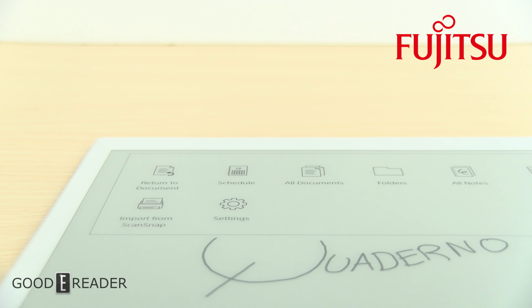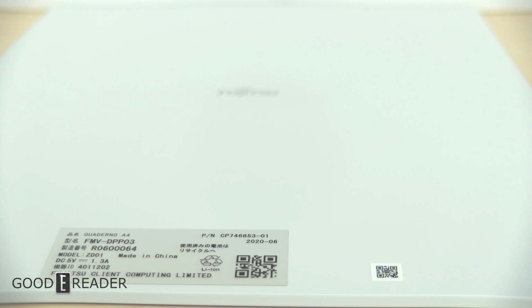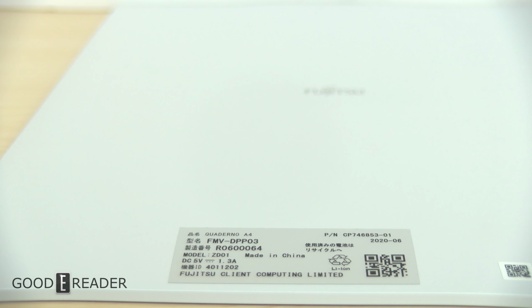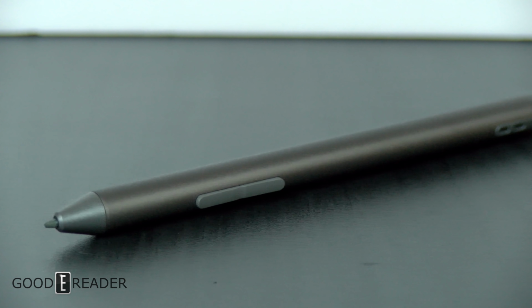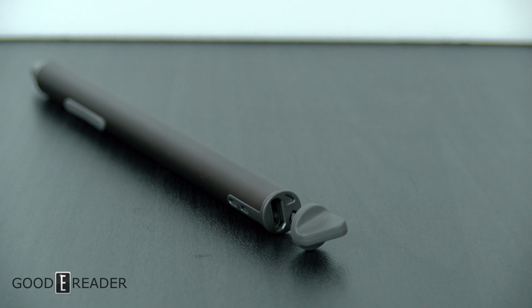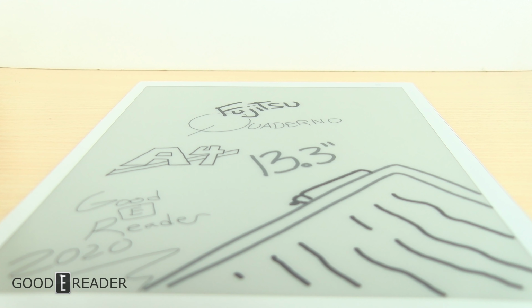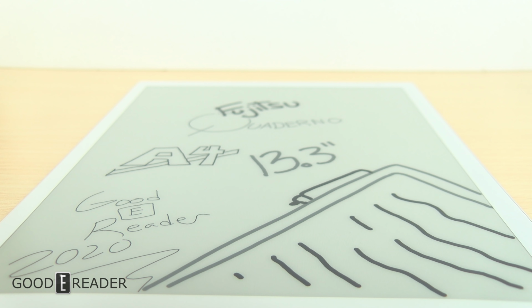Number 4, the Fujitsu Quaderno. Built beautifully. Beautiful device, looks great. It has the best writing feel on the market currently. It's safe, secure, has NFC unlock, a non-glass screen, which is very important because basically everything is just glass now, and it had an amazing stylus. In fact, one of the best styluses on the market. Now, the downside is that it was costly and it was extremely limited to the point where you can't even connect to Wi-Fi on this device without a computer involved.